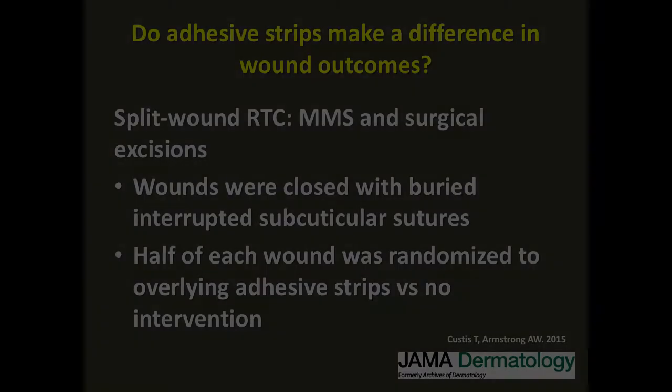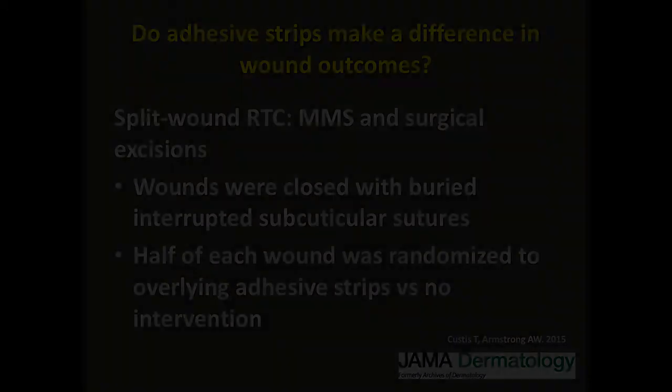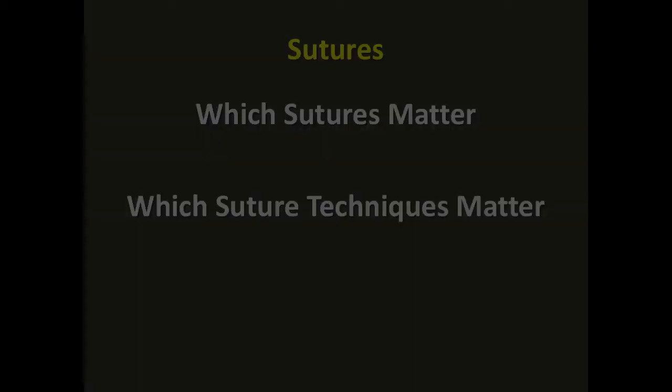So the next study was, again, they did surgical excisions, they put deep sutures in, and then half got steri-strips and half of the wound got nothing. All right? And again, no difference in healing. So steri-strips were equal to epidermal sutures, and doing nothing was equal to steri-strips. Okay? So if you look at that data, you'd suggest that doing nothing was equal to putting in cutaneous sutures from a healing and cosmetic standpoint.